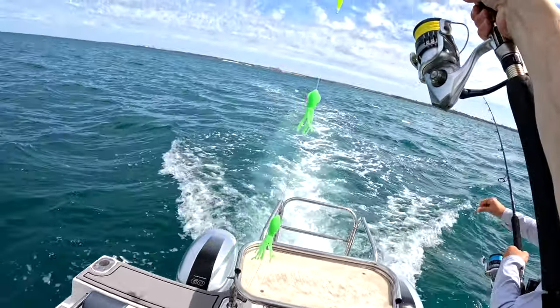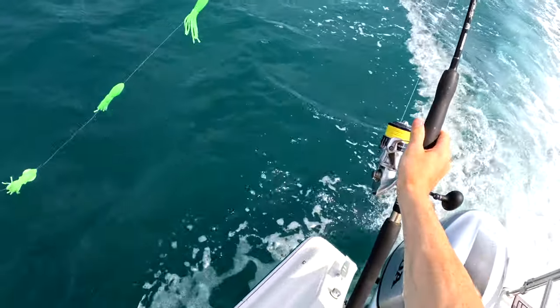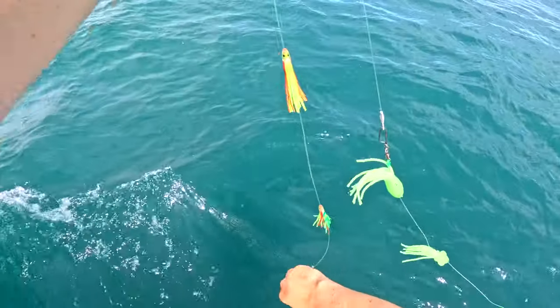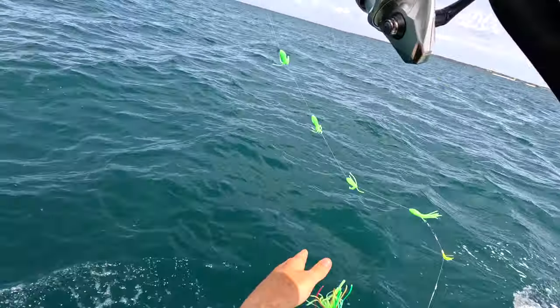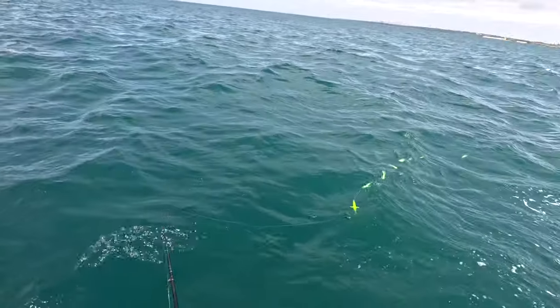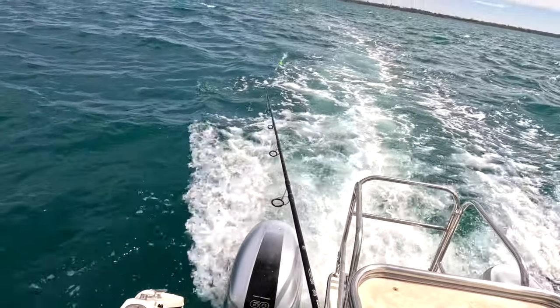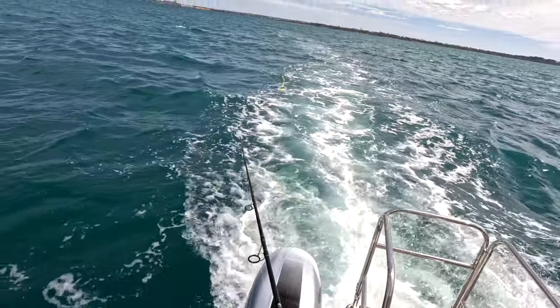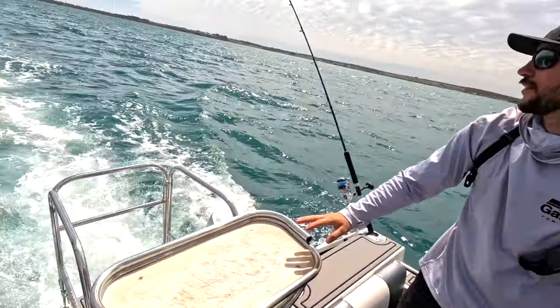Look at this set up, mate. Make sure that's hooks engaged there. Alrighty. Oh, look at that. Look at that line. Oh, you're on.